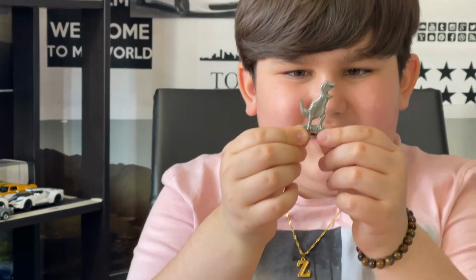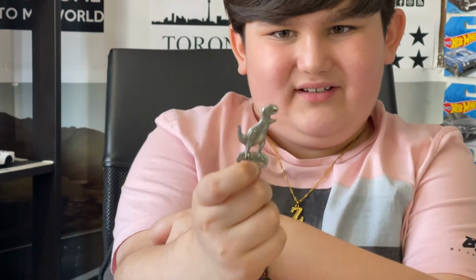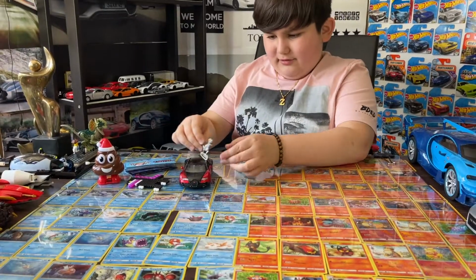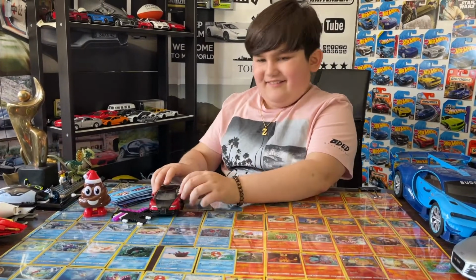Next, I got this little tiny dinosaur. It's kind of like some metal thing. It's pretty cool. Oh no! Oh my God! He's gonna drive the Bugatti. Yeah, I'm in it. Okay.